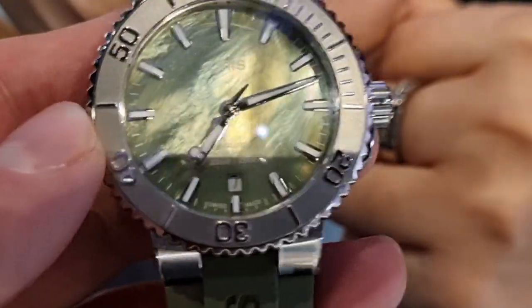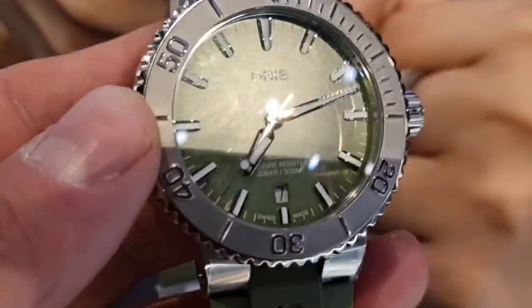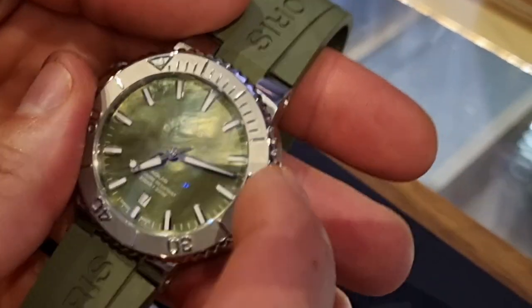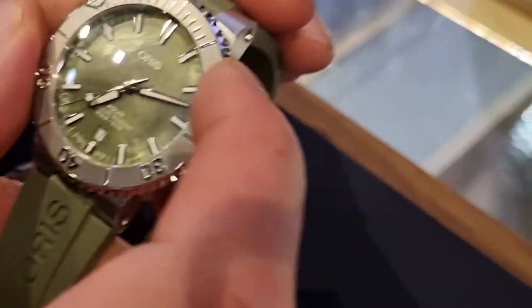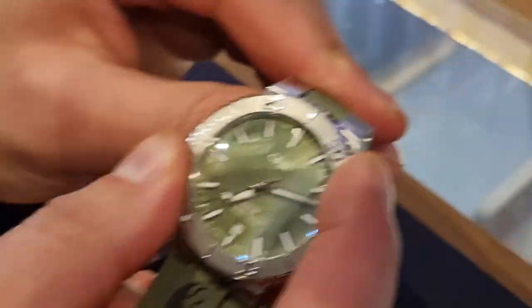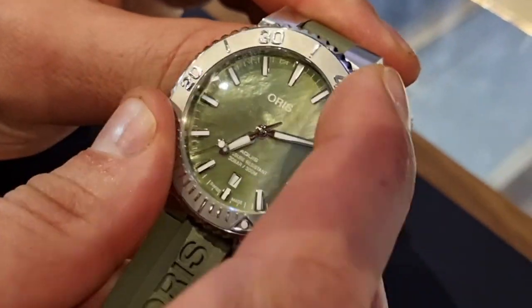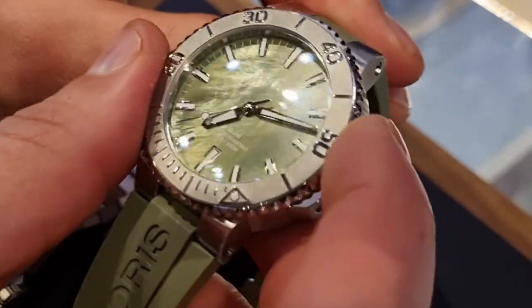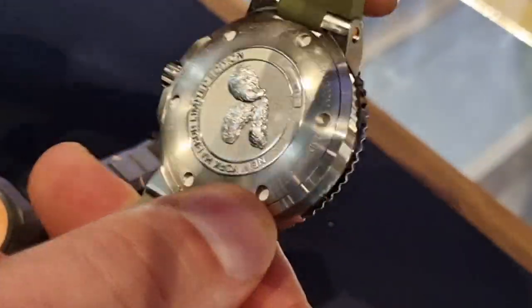Alex, do you think you could rotate the bezel for us so we can hear the bezel sound? So we're going to get a watchmaker's approval. How does it feel, Alex? Feels good. Feels very positive. There's no kickback on it. The dial is beautiful. Look at that MOP dial. Yeah. Let's turn it over.